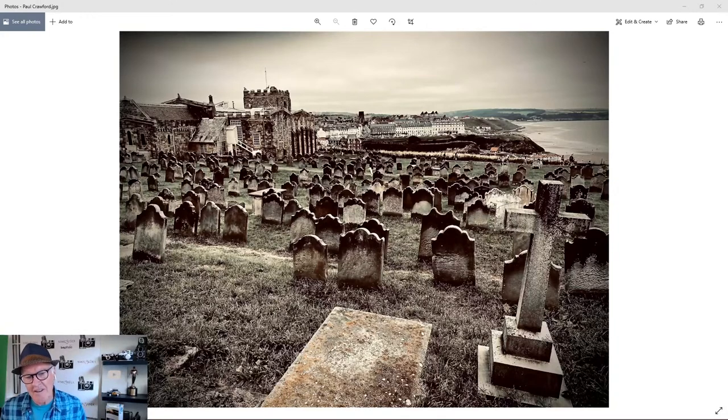Just test it out because it's kind of fun. You just put it on a tripod and walk into the frame yourself. Or if you have a friend there with you, have them do it. That's even easier.